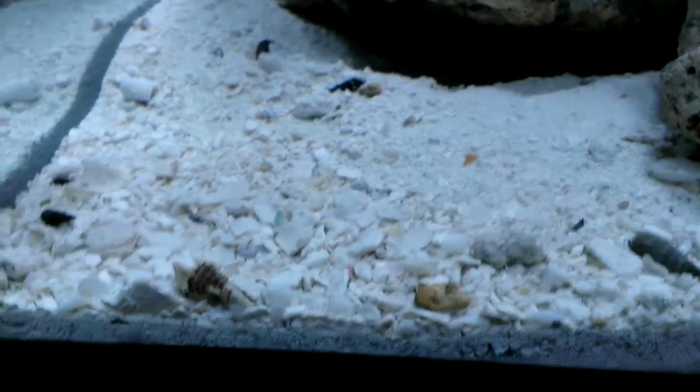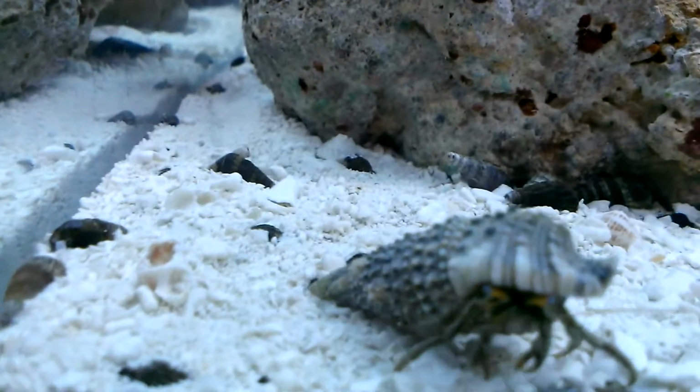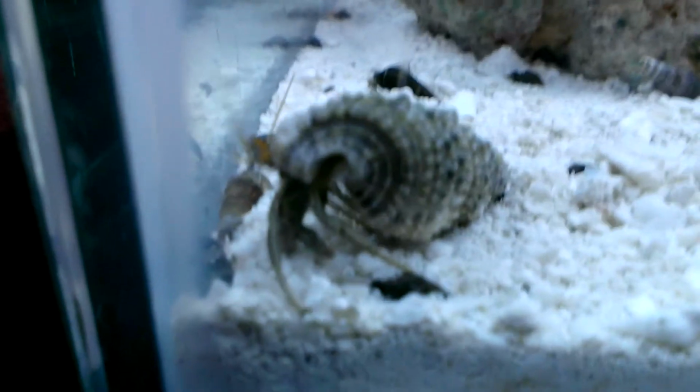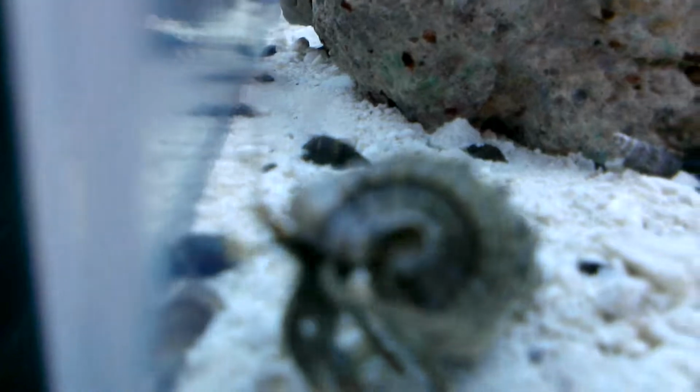My hermit crabs are crawling around doing their thing. I'm so glad I got that cleanup crew. That was like one of the best things I could have done, was to get the cleanup crew, because they really, really do what they're supposed to do. They keep the bottom of the tank clean. They keep the whole tank free of waste and excess food that goes down to the bottom. They eat it all. The bad algae that might grow on the rocks or anywhere in the tank, the snails help get rid of that, and this is a great thing. So if you have a saltwater tank, I would strongly recommend getting a cleanup crew.